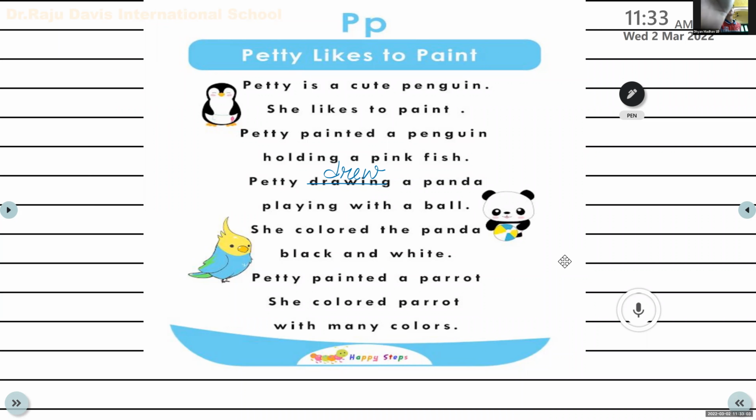Petty is a cute penguin. She likes to paint. Petty painted a penguin holding a pink fish. Petty drew a panda playing with a ball. She colored the panda black and white. Petty painted a parrot. She colored the parrot with many colors. Good.